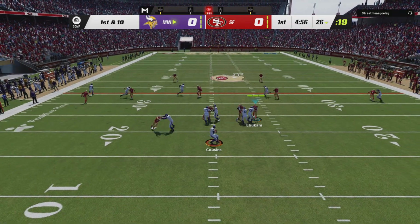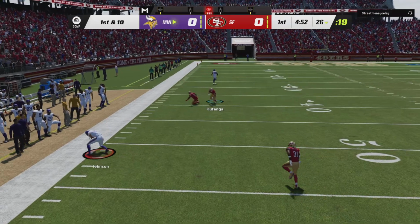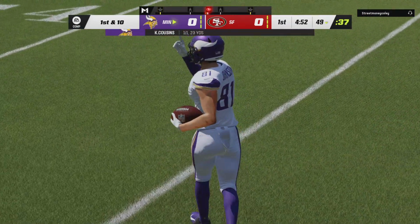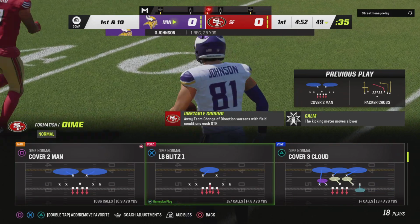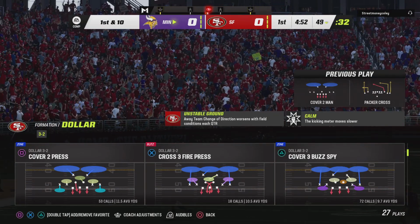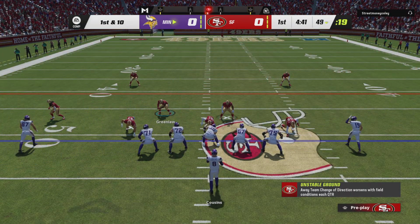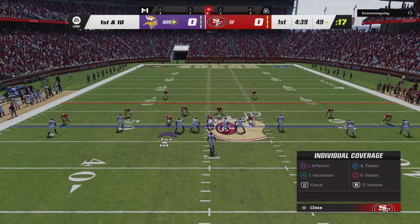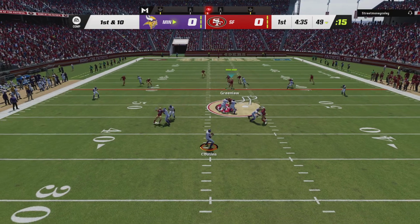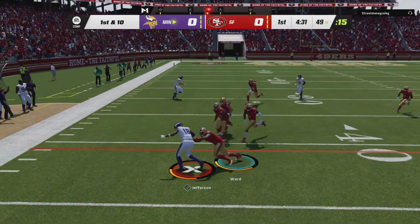First play and a first pass for Cousins. And that's taken in. It's B.C. Johnson, and he'll go out near midfield at the 49. 23 yards, the final tally. In today's football, where receivers break tackles, make people miss, get upfield for the extra yardage, when you see a play like that where it's caught and he's dropped on the spot, that's a big-time play by the defense.